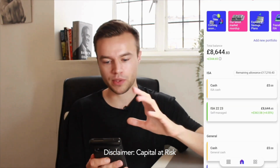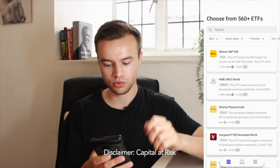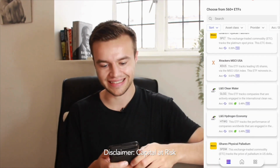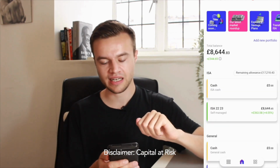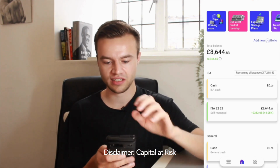So to kick off the portfolio and to look through the ETFs, you can either use this toggle on the bottom navigation menu you see on the left, and you can browse through the 560 plus ETFs on the platform and build your portfolio that way. Or you can stick on the Home tab and click the Add New Portfolio button on the top right hand corner there. We'll do that.